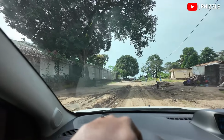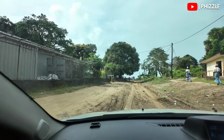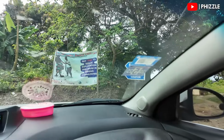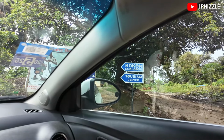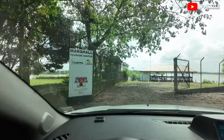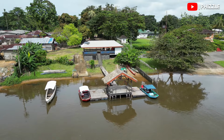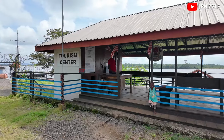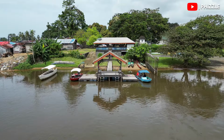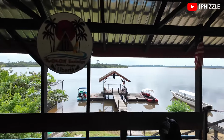So you will come all the way down until where the road finishes, and then you will see another sign for Kokon Ecolodge Tourism Center. Yeah, so that is the other sign telling you to bend on your left, and you bend on your left, and this is where you enter from. Immediately I enter, somebody is here telling me to stop. All right guys, so we just arrived at Kokon Lodge Tourism Center. So this is the first place you see when you arrive at Kokon Lodge. You understand? So this is where you board the boats and stuff to go to the island where the actual lodge is located. So that's what we're about to do right now. We're about to board a boat.